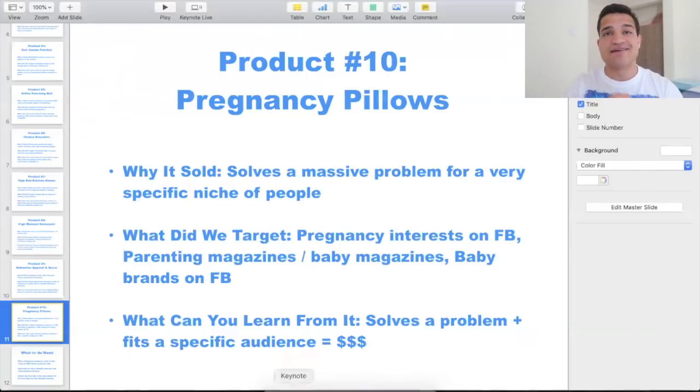They hit the nail on the head because parents that are new, they want to find out how to be a better parent, and they want to find out how to take care of their future baby. So they're very interested in that, as well as baby magazines, baby brands like Babies R Us, Huggies, Johnson & Johnson. All of these are really good on Facebook, where you can learn from it. If a product solves a problem, which is beds and pillows are really bad for pregnant women, as well as fits a very, very specific audience, that's when you have the massive moneymaker.